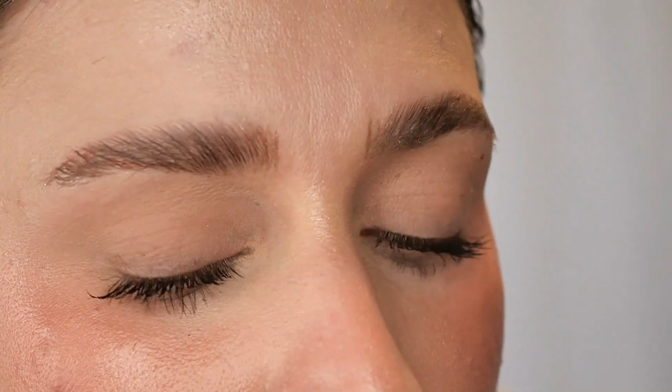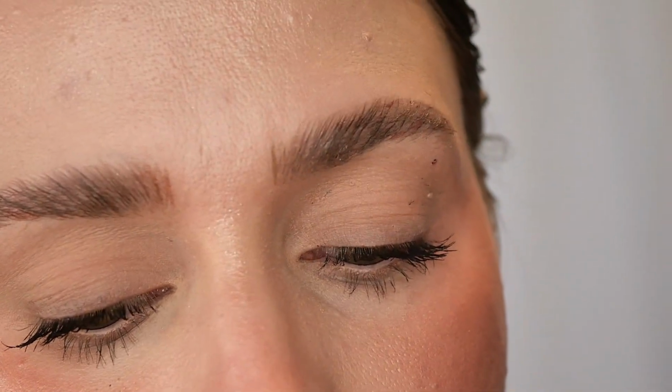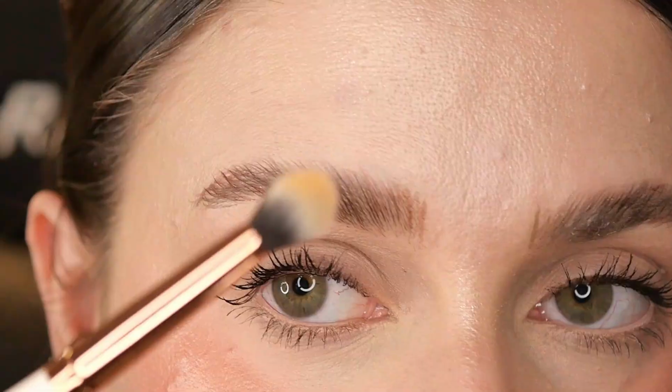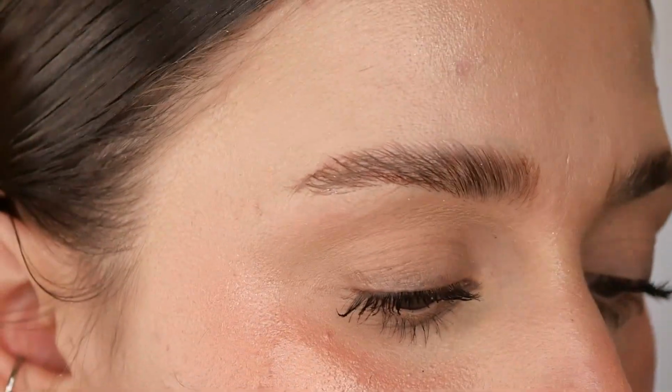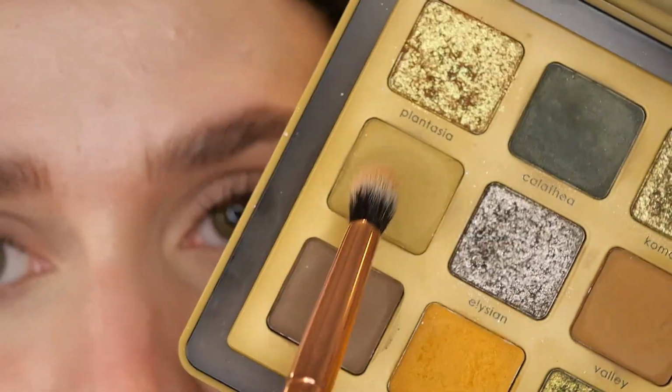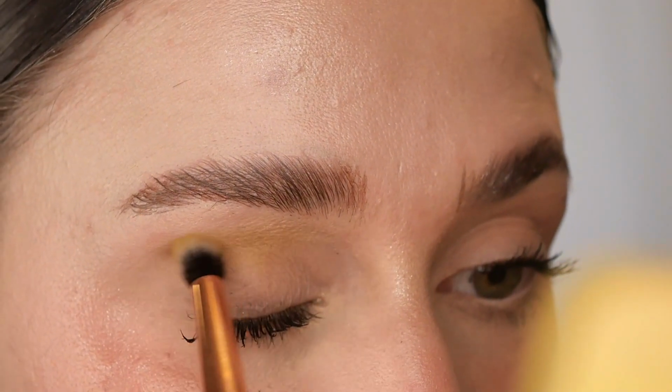So I'm going to start with this brush from the Makeup Shack. Shout out Millie for the recommendation. This is the T87. It's just like a fluffy blending brush. And I'm going to start on this eye with Tipu. I'm just going to kind of build it up at my crease.